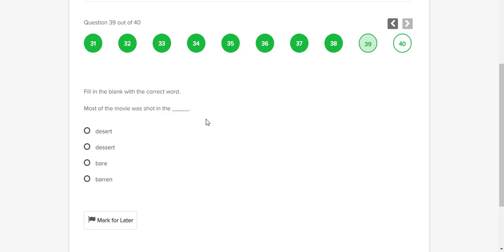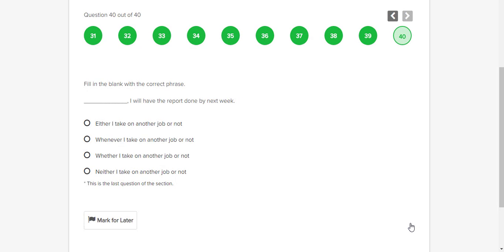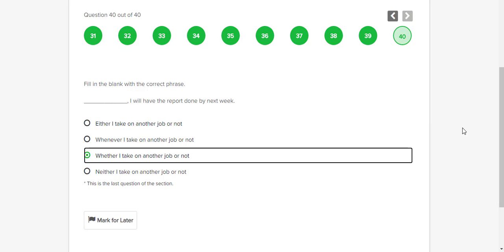So let's move next. So here our next question is, most of the movie was shoot in the dash. So here our right option is the desert. So let's move next. So here our question is, and this is the last question of our segment, and the question is, dash I will have the report done by the next week. So here our right option is option number C, whether I take on another job or not, I will have the report done by next week.